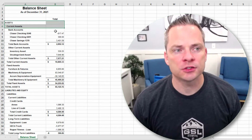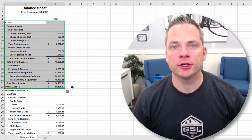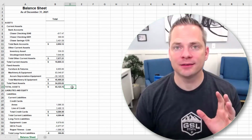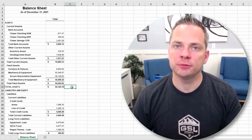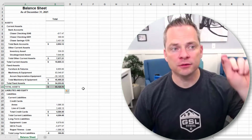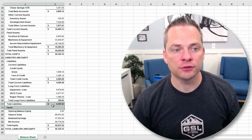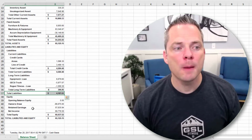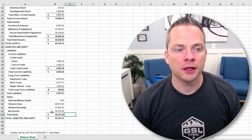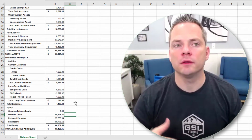So what I want to talk about is the structure of this balance sheet. We start with the asset section. Every set of financials and every time you look at a balance sheet is going to be in this order, because the math equation is that assets equals liabilities plus equity. So I have my asset number here, 65,125. That means assets of 65,125 will equal my liabilities, which is 4,187, plus my equity, 60,937.52. And as you can see, it does in fact add up. That's the common formula and therefore the layout of the balance sheet.